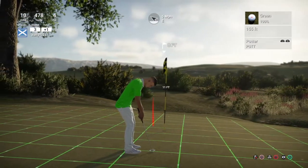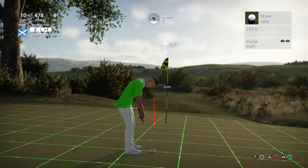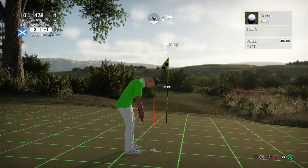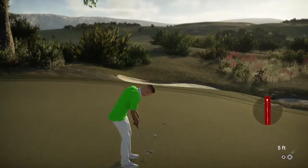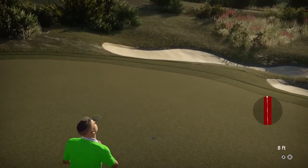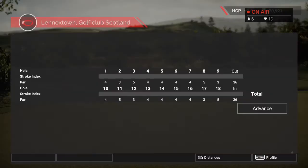So the greens are quite tricky here, guys, to be blatantly fair. 8-footer. And I feel if I'm too hard with this it's just going past the green. Start to turn. Oh yes, and that is a lovely putt. Lovely putt. That takes you down to even par.